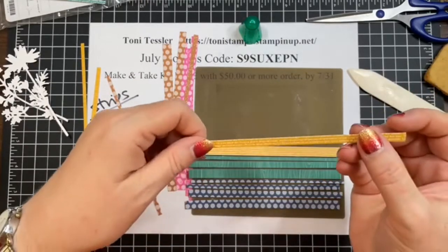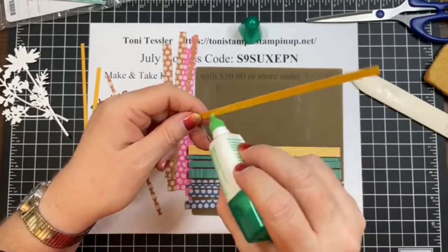All right. And one more with the bumblebee.